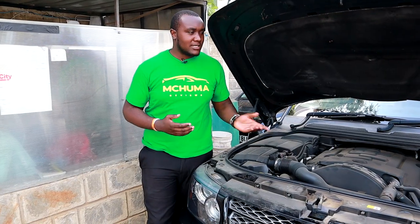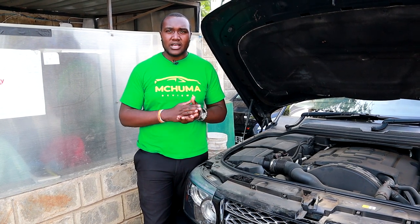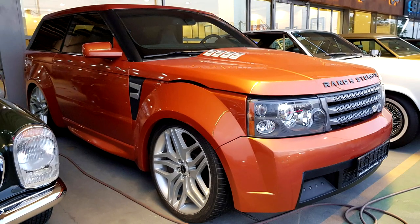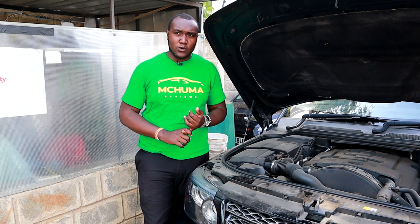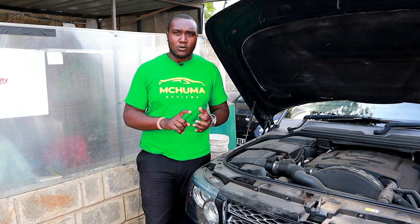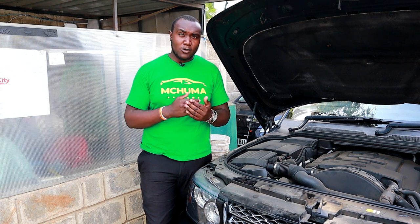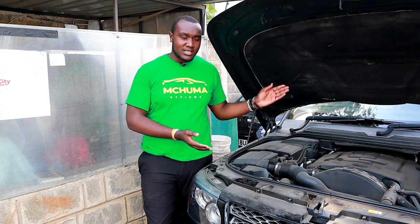Range Rover introduced this car way back in the year 2004 and 2005 just as a concept, and it was a Range Rover Stormer. And later in the years, it was introduced as the Range Rover Sport. Range Rover is known for off-road capabilities and on-road comfort, luxury and style, and so they decided to make a car that is capable off-road and also sporty, and that's why you have the Range Rover Sport.